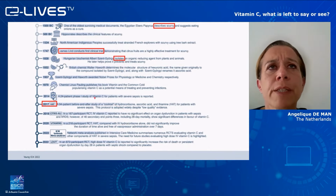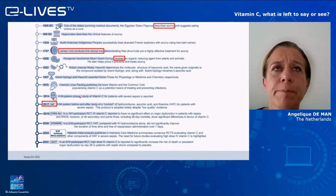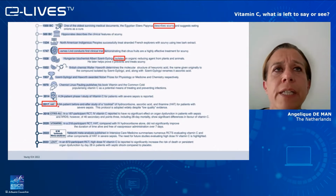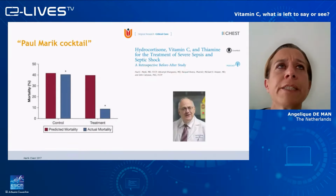And for us, with regard to critical care, it's very interesting that in 2014, there was the first pilot study of vitamin C. And the most important study with regard to vitamin C, which actually started the whole discussion about vitamin C, was the Marik trial in 2017. And as you all know, he showed an enormous decrease in mortality in his retrospective before-after study in 94 patients.